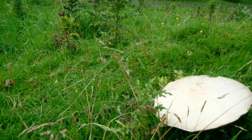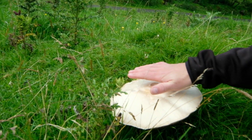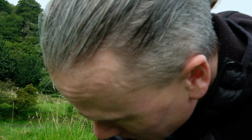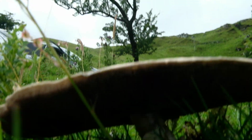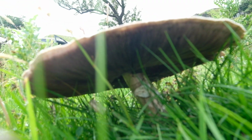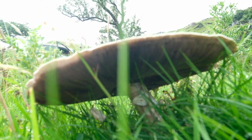Size of this mushroom. I'll put my hand in there just for reference. It's huge. The guy is absolutely huge. Let's see if I can get a better look at it here. It's massive.